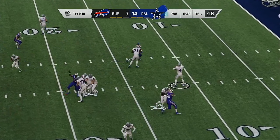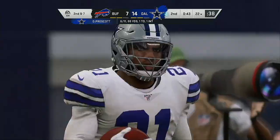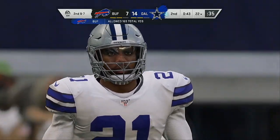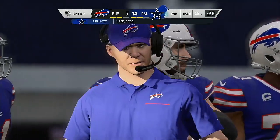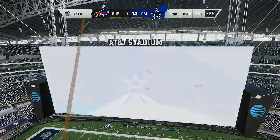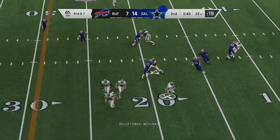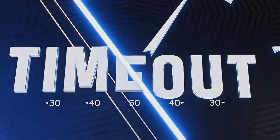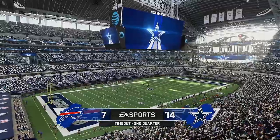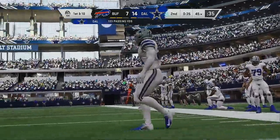Prescott looks to throw on first. That one complete, Elliott, and able to get this across the 20 before going out of bounds. That first down completion only netted him three. Second and seven. Looking to throw, Prescott. They'll set up the screen to Elliott. And they'll get it all the way up about 5 yards shy of midfield. The Cowboys going to use their second timeout now as the clock will stop with 35 seconds to go in quarter number two.